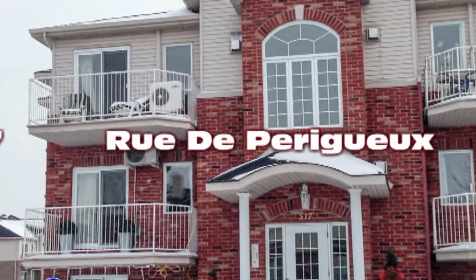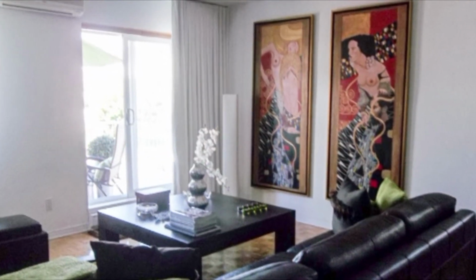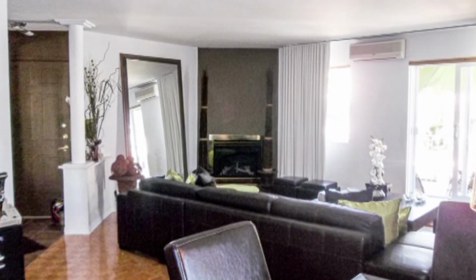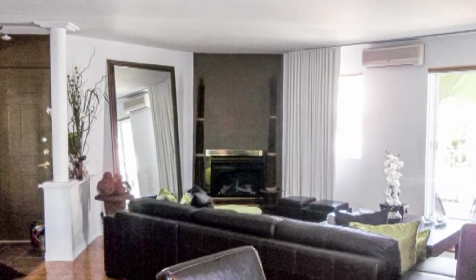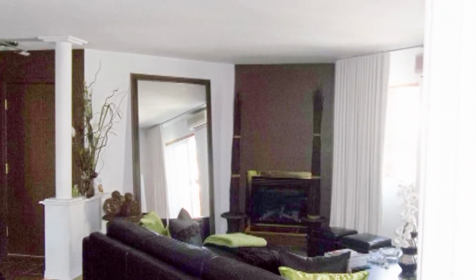Here we have a fabulous 2-bedroom condo in Laval. Absolute open concept, a living room, dining room, and kitchen. The living room has a gas fireplace, and it includes a study off the kitchen.